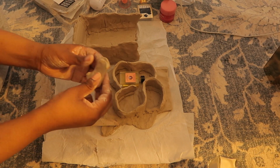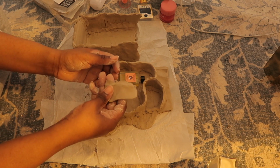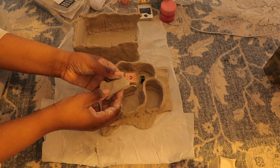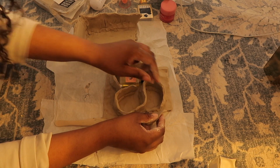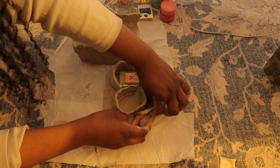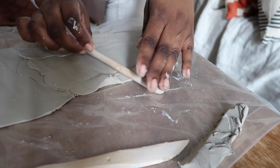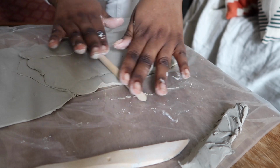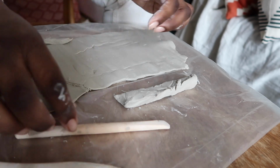I touched on this previously, and I was going to make a shelf out of clay, but my clay ended up crumbling on itself, so I will be giving you a step-by-step of my incense burner. I didn't really have a plan when I started making it. I just knew how I wanted it to look.